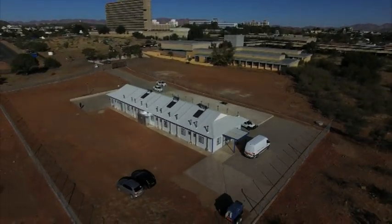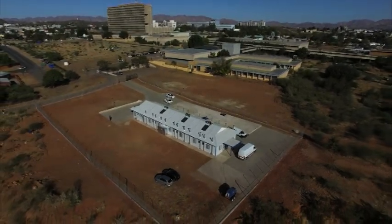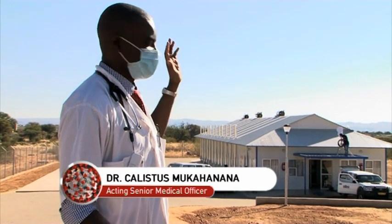We are here at the Windhoek Central Hospital Isolation Center. This is a facility that was specifically constructed as part of our national response to the COVID pandemic. What you see behind me there is a 10-bed facility which can admit 10 patients who are suspected to have COVID.